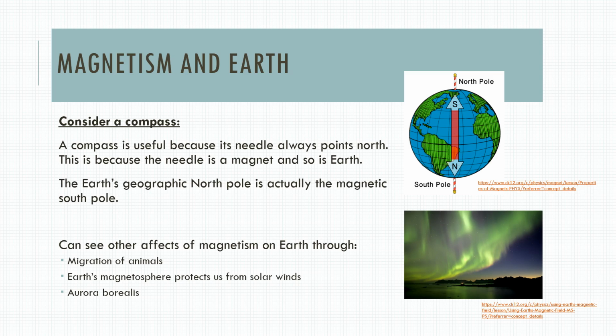But, let's think about a compass again for just a minute. You know that if you carry a compass, it always points north. It shows you which direction that you are going. So, interestingly enough, Earth is just like a giant bar magnet, basically.